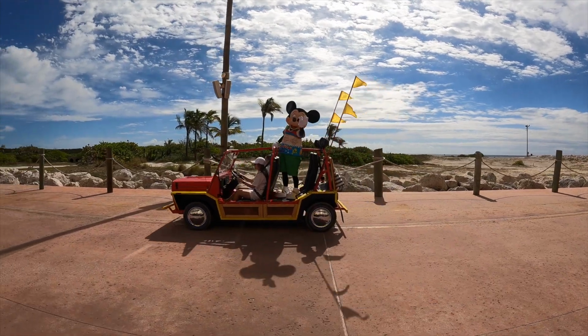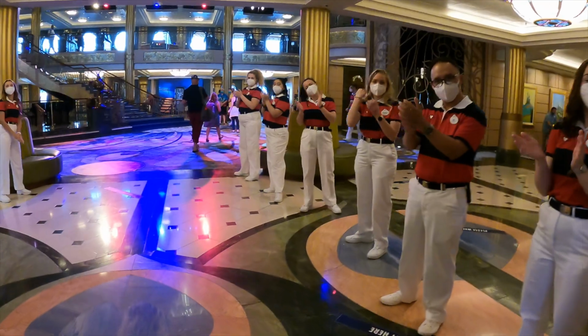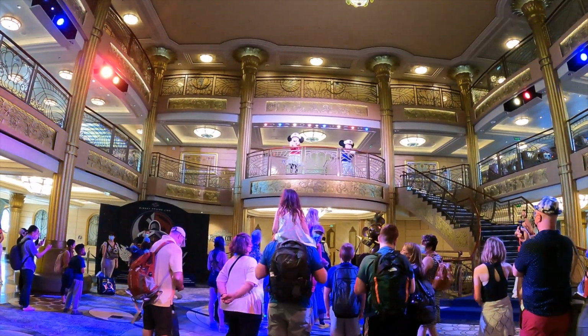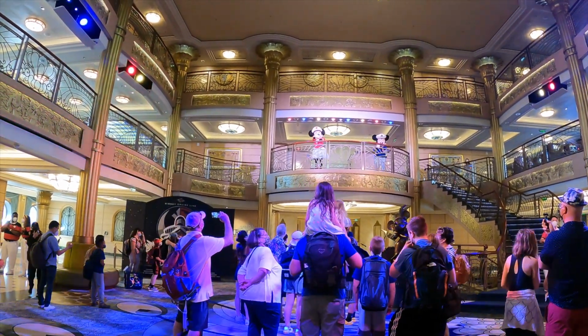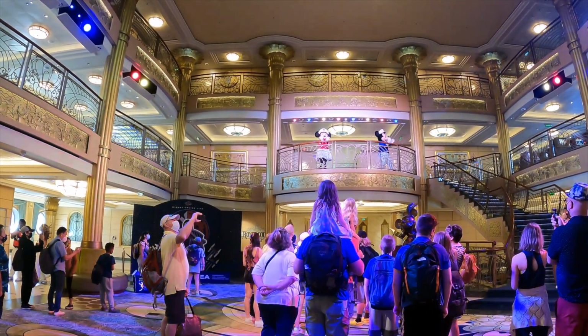I feel like the change to antigen testing makes sense considering the CDC has lowered its threat risk for traveling on cruise ships to level 2, which is defined as moderate. The CDC has also relaxed health guidance for cruise ships participating in the health agency's COVID-19 program. Earlier in the month, Disney Cruise Line removed a lot of the health measures aboard their ships, with no longer requiring passengers to wear masks inside the ship besides the Walt Disney World Theater. They also dropped reservations at the Kids Club for vaccinated children above the age of 4.